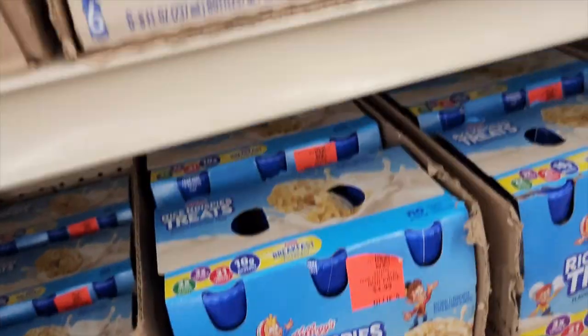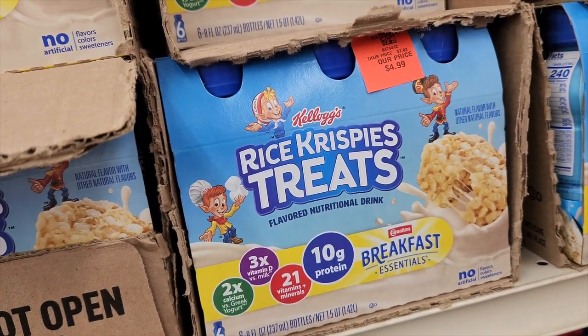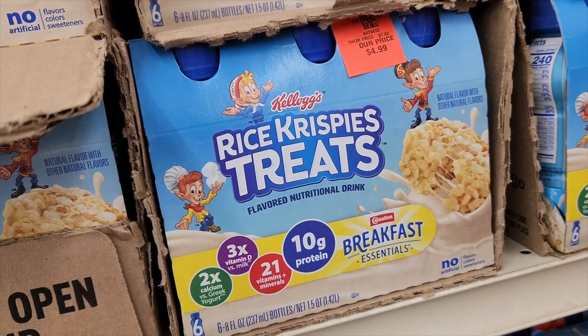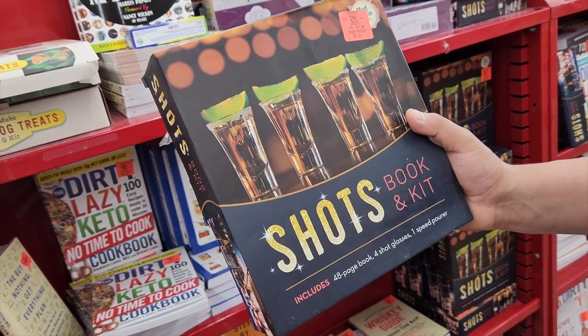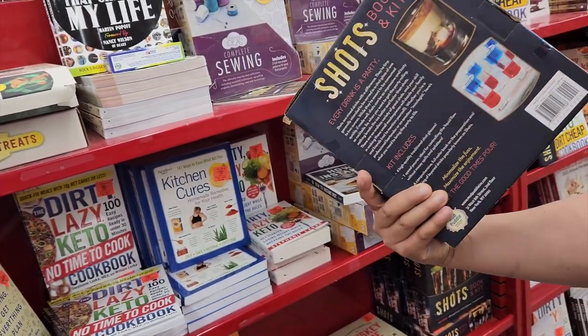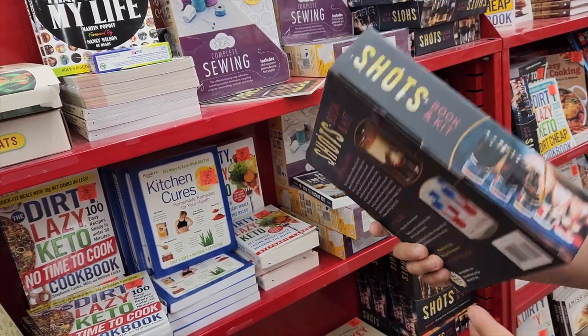Okay, now we found something. Check this out. Rice Krispies Treats Flavored Nutrition Drink. Crazy. Book? Kit? Hell yeah. In case you didn't know how to be an alcoholic, they got a book for it. And a kit. I love it.